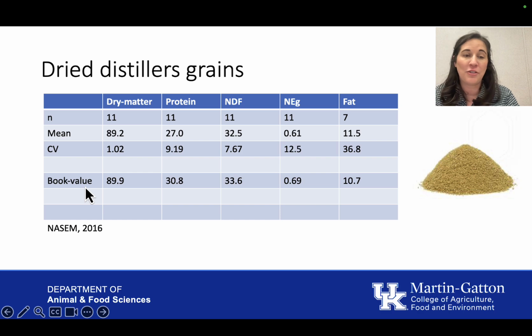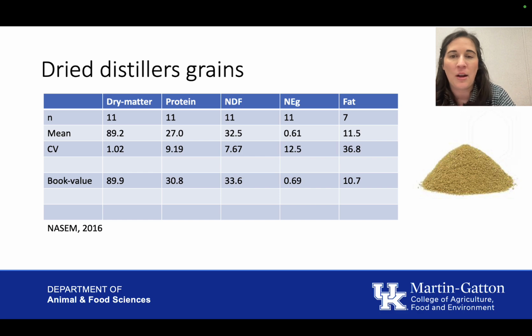So in the case of dried distillers grains, that book value comes from the NASEM nutrient requirements for beef cattle resource. And so you can see, just looking between the average and the book value, that these samples were pretty consistent. Protein was a touch lower in our samples, and the net energy was a touch lower as well. Some of that can be based on just the equation that was used to predict net energy. There are multiple equations that could cause some differences there.